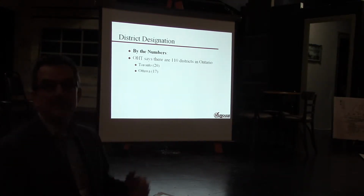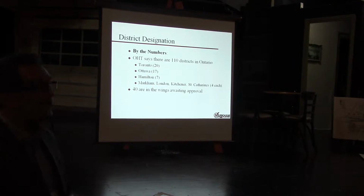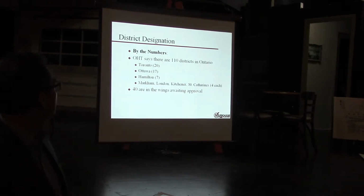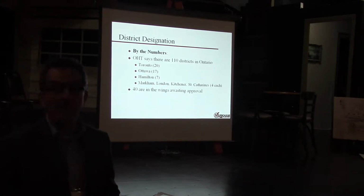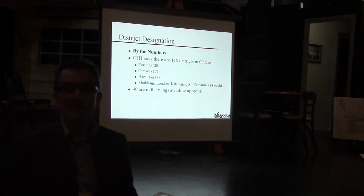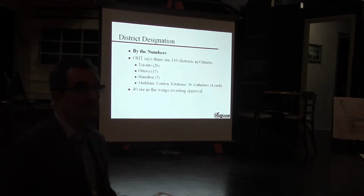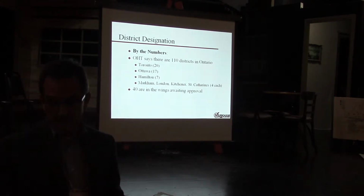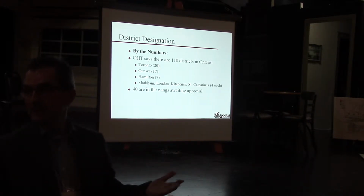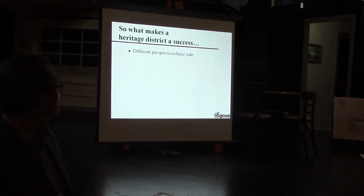So by the numbers in Ontario, there are a lot of heritage conservation districts. The Ontario Heritage Trust says there's currently about 110. Toronto has over 20 now. Ottawa has 17, Hamilton has 7, Markham, London, Kitchener, St. Catharines, we all have 4. And there are basically 4 in the waiting wings right now. And there's a lot of individual communities which have 1 or 2 heritage conservation districts as well.